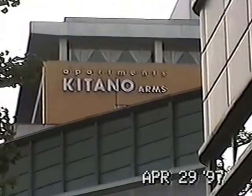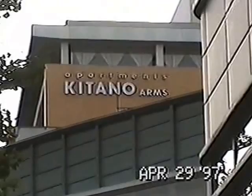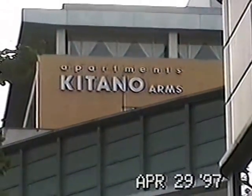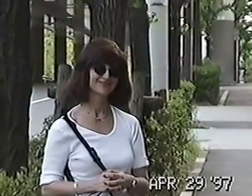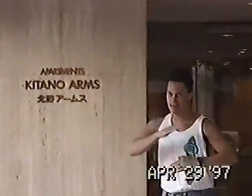Well, here's our old apartment complex where we lived before Christmas. Katana Arms. We invite you all to stay at Katana. Come on down. Yep, that's Katana. Oh, look how pretty she is. You just gotta love her. Our old apartment.